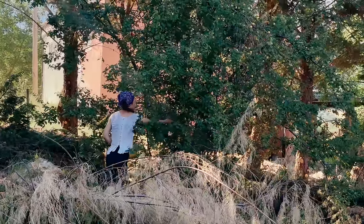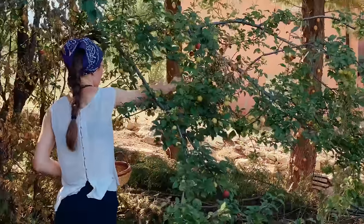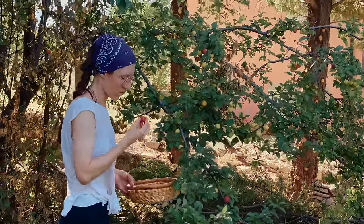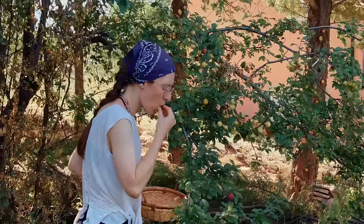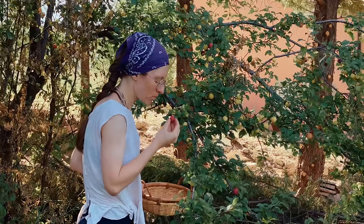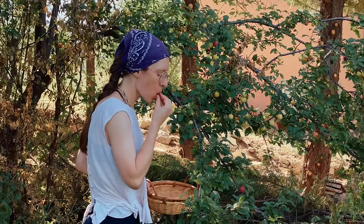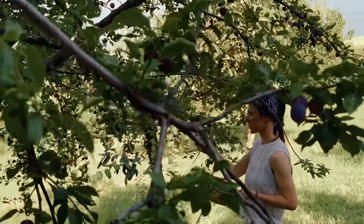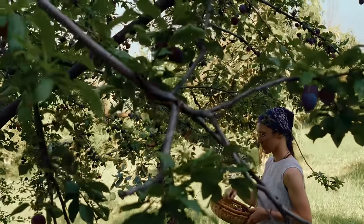Tatiana took a break to pick some fruits from our orchard. We have an abundance of fruits in our orchard this season. The wild plums are fully ripe and perfect as snacks. There is so much difference in taste and nourishment between organically grown fruits and those from the store.